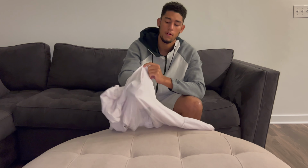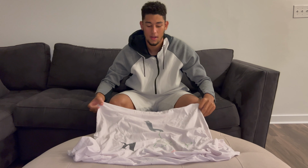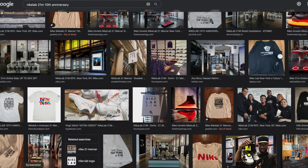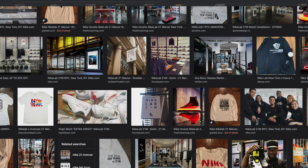It's super interesting. Doesn't even really look like a Nike tee. That print on the front is weird. To be honest with you, the hand, the drawing, and the 21M. It's super dope that Nike does stuff like this. I wish I was more in the area where I could get something like this, because they do this in Chicago, they do it in New York. And I think those are the only 2 places that have these exclusive tee drops. So that's kind of dope.